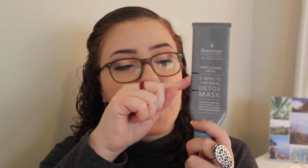I also finished this. This is the Sanctuary Spa Deep Cleanse Facial 5-minute Thermal Detox Mask. This is a warming charcoal treatment for perfectly clear and purified skin. Basically, I just had this around for a while and was forgetting to use it, so I put it in this project pan to use it more often. I started there. I then was there by the first update, and I finished it by the second update.